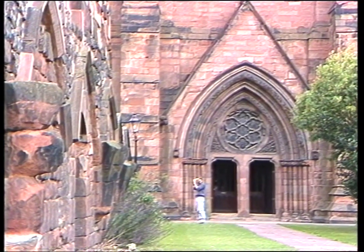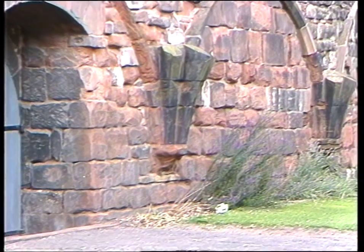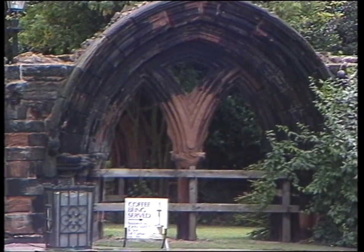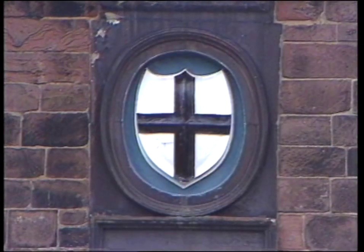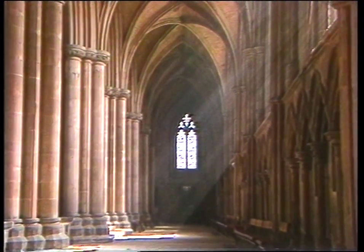Pride of place must go to the cathedral. The cathedral church of the Holy and Undivided Trinity more than lives up to its name. It dates from Norman times, and volunteer guides are usually on hand to show you round and answer questions. Particularly outstanding features are the vaulting, the stained glass, and the painted ceiling.